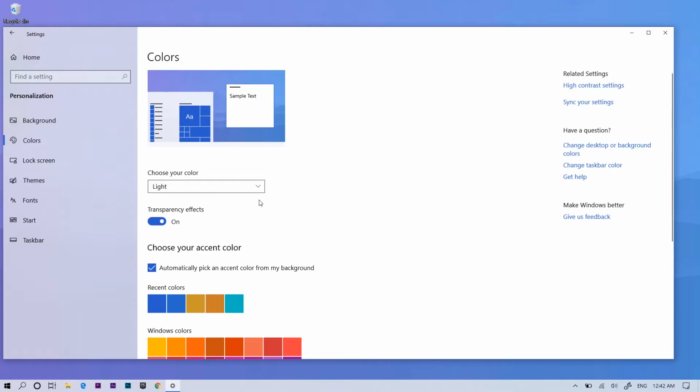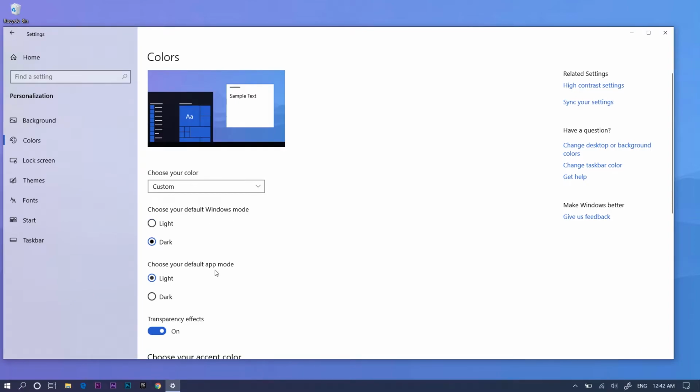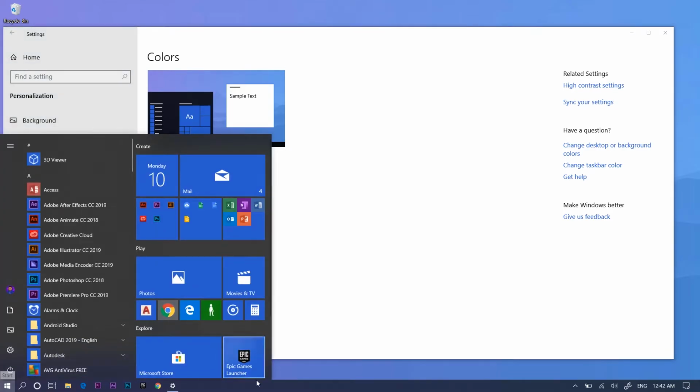What I like to do is set this to custom, and I can choose my Windows mode to be dark and my default app mode to be white. So all the apps that you will be opening on Windows will be white, but the taskbar, the start menu, the action center, they all will be dark.